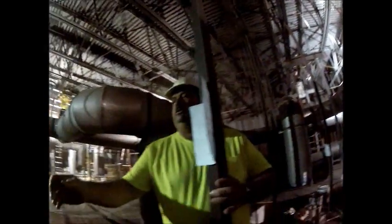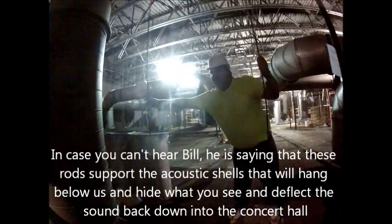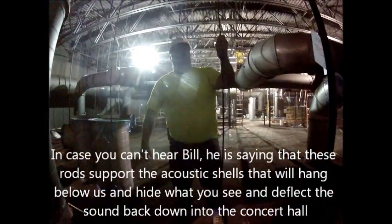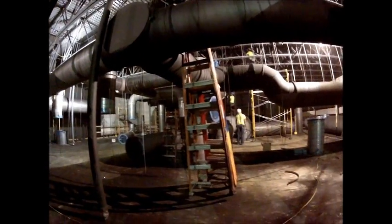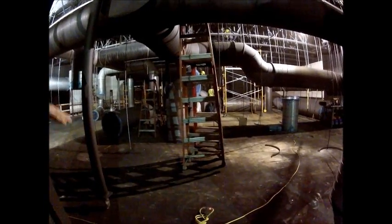A lot of these rods you see, there's a bunch of rods hanging through here. Some of these support the acoustic shelves over the hall, some support sprinkler line below us, lighting, stuff of that nature. You can see they're all roughly a foot off the floor. When we drop the scaffold, they'll get extended down.